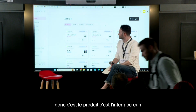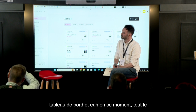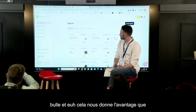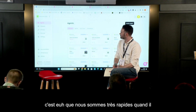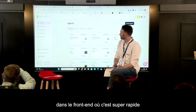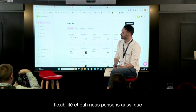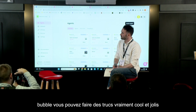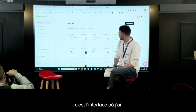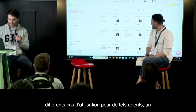So this is the product, this is the interface dashboard, and right now the entire front end of our product is built on Bubble. It gives us the advantage that we're very quick when it comes to implementing backend stuff into the front end. We're super quick and we have lots of flexibility. We also think that with Bubble you can do really cool and pretty stuff on the front end. And this is the interface where I have all my agents, right? And there are different use cases for such agents.